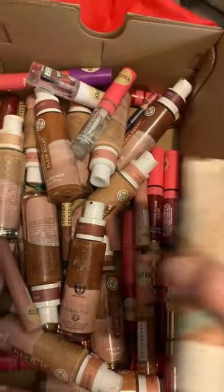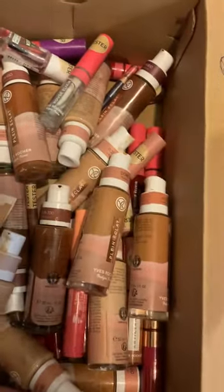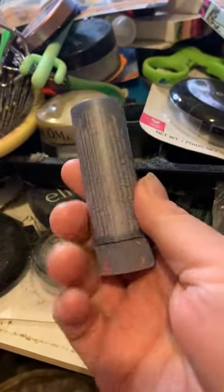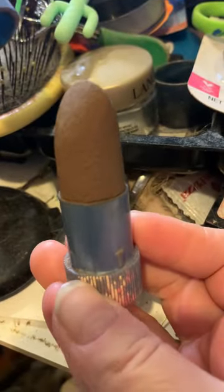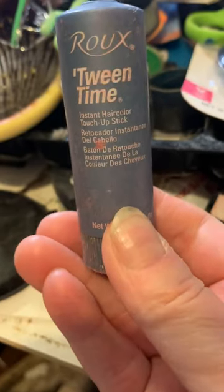But, yeah, there's lots of browns. But there's a few beiges. I think I hit the jackpot with that. Okay, so the first thing we've got is this. It's like hair makeup. And it's a darker color than my hair, but sometimes when I don't feel like dyeing it, I can use this. So there's that.